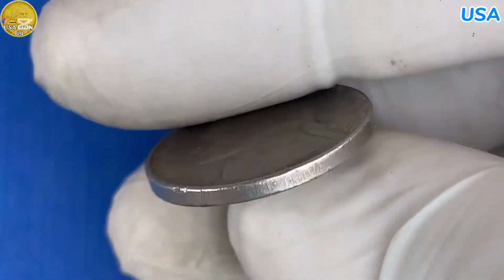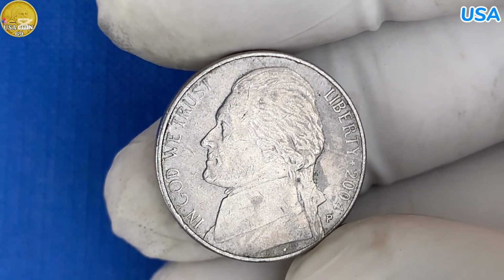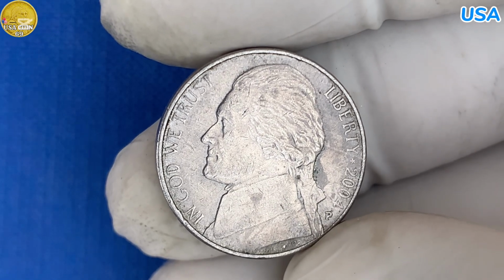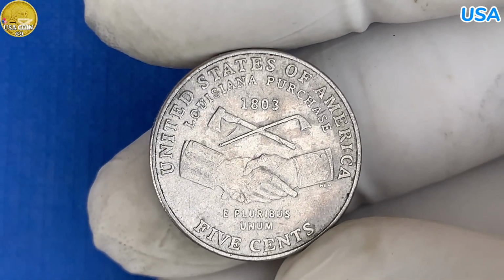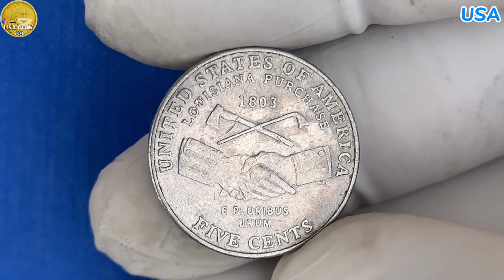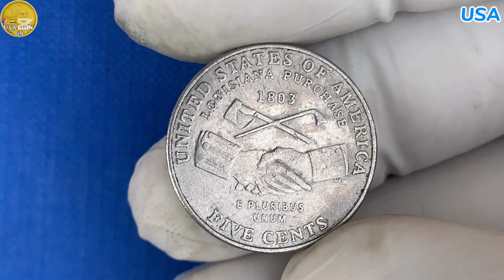A common error you might find on the 2004 Jefferson nickel is a double die. This happens when the coin's design is struck twice, causing the details on the coin to appear doubled. If you spot a 2004 nickel with doubled lettering or an image that seems to have more than one outline, you could be looking at a rare and valuable piece. These kinds of errors make the coin much more collectible and desirable to those who specialize in rare and flawed coins.